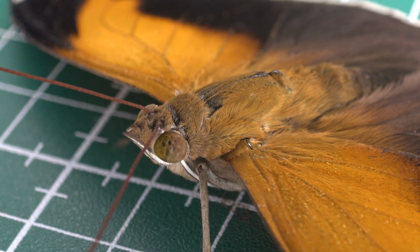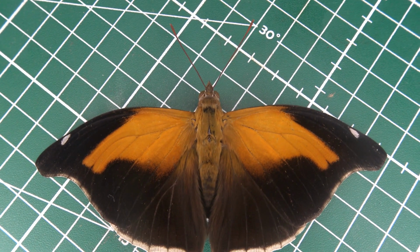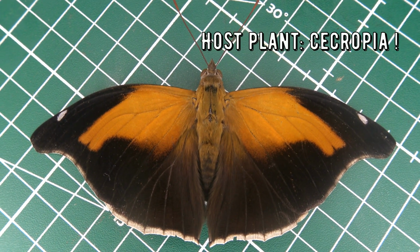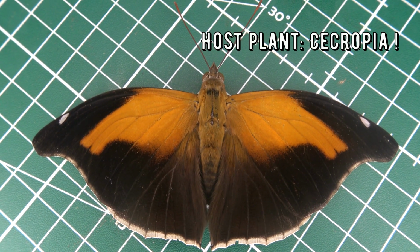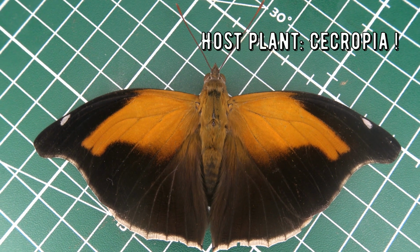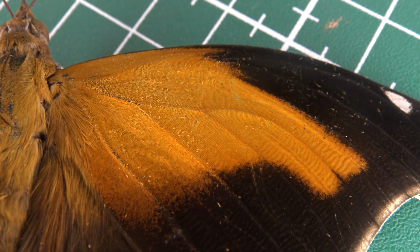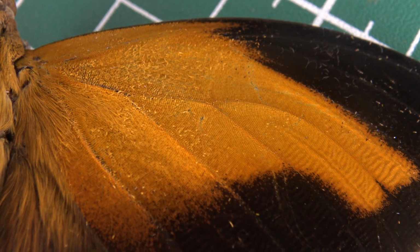The host plant of this species is Cecropia tree. Caterpillars feed on the leaves of Cecropia, a common tree in the Brazilian Atlantic rainforest. This gives the butterfly one of its common names, the Cecropian or the Orion Cecropian. It's also just known as the Orion butterfly, however.